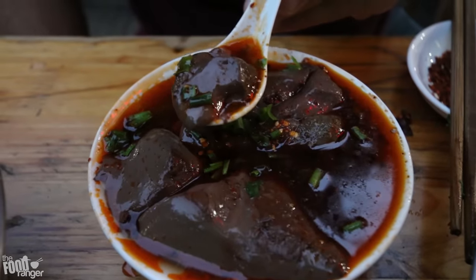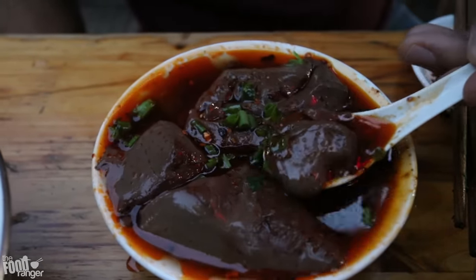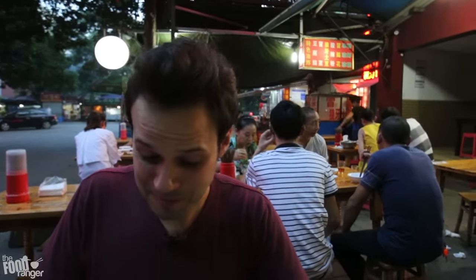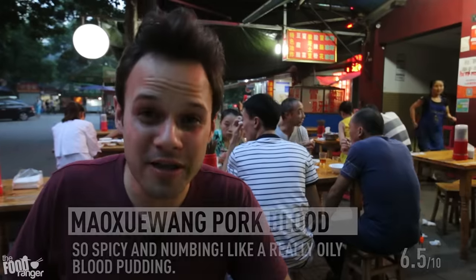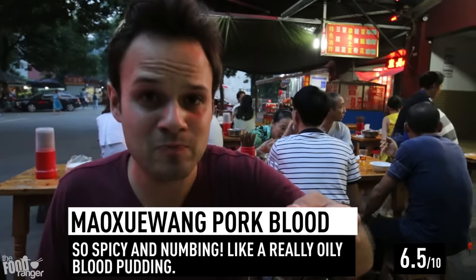This is pork blood in a really thick chili oil. Look at all that chili oil. We're gonna try that out. Oh, that is salty. Oh, that is really salty, quite oily. The pork blood is really soft. It's like a really light pudding. It's like a pork blood pudding.